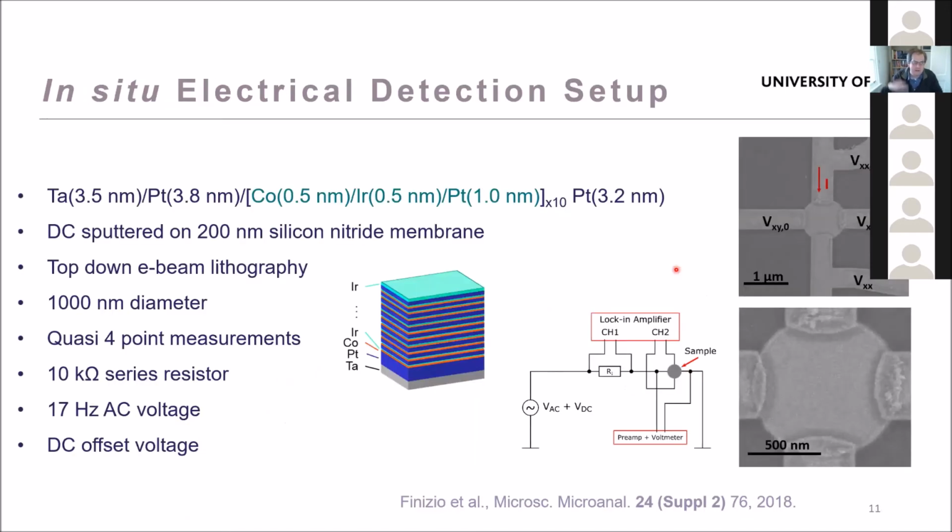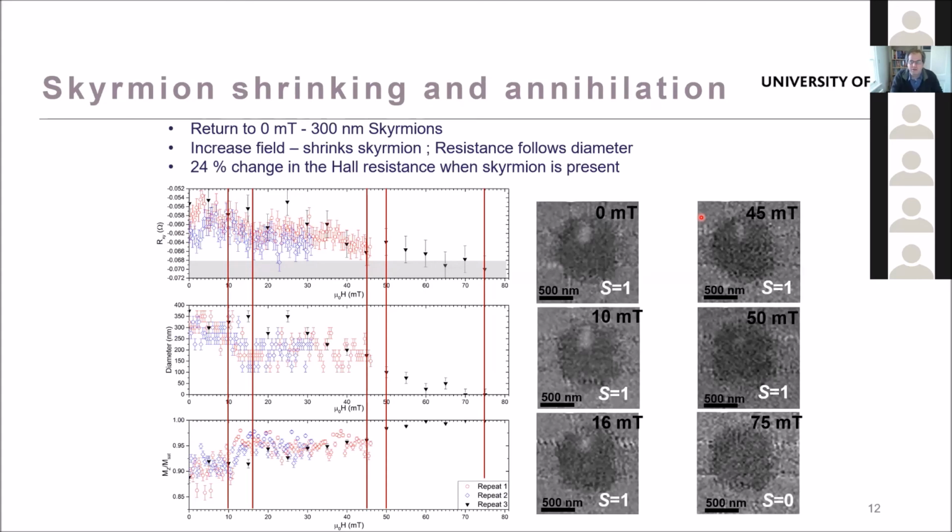So I want to finish off with an even slightly older experiment. This was where we were trying to study the electrical detection of these skyrmions. And so we made devices like this. Here we've got a 1 micron diameter disk of skyrmion material, a platinum, cobalt, iridium multilayer, and attached to it are these leads. Everything is still on a membrane, and they're set up so that we can make a Hall measurement. The current flows this way. We've got voltage probes on either side. And again, everything is inside the microscope at the Swiss Light Source.